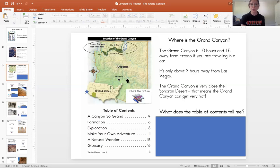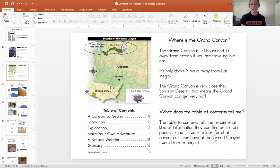Okay, if I look below the image of my map, I see the table of contents. What does the table of contents tell me? What kind of information can you gain from looking at a table of contents? What do you think? The table of contents tells the reader what kind of information they can find on certain pages. I know that if I want to look for what adventures I can have at the Grand Canyon, I would turn to page 11 because the section is titled Make Your Own Adventure.